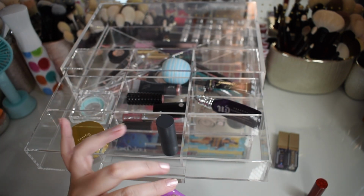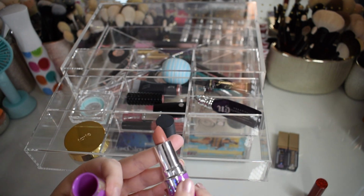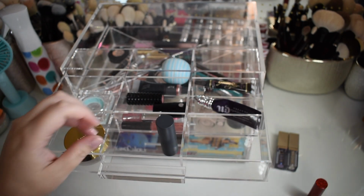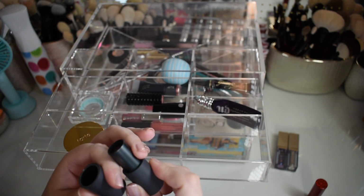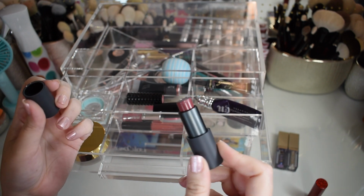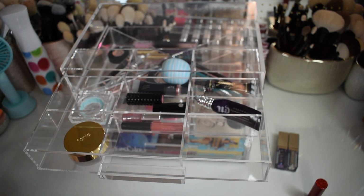This next one is Lime Crime Birthday Suit. And these have a vanilla scent, and it was really a great nude to use. So I used it quite a bit. This next one is Bite Hazelnut, and it was a really pretty shade, and I also used this one most often this week with the Birthday Suit. It looked great with the gloss on top of it.